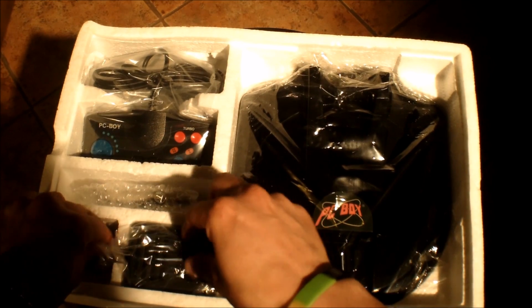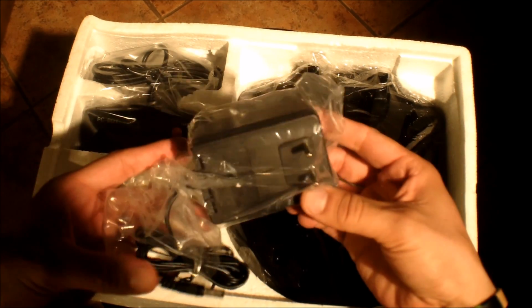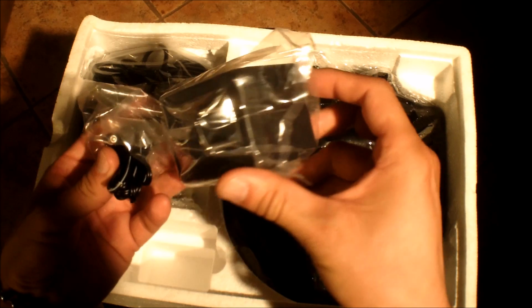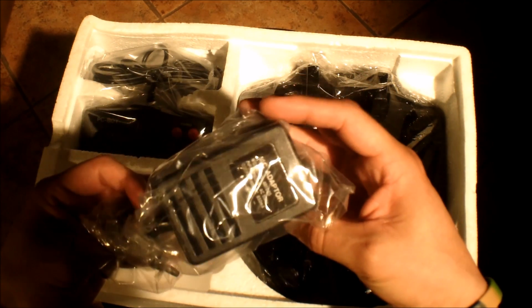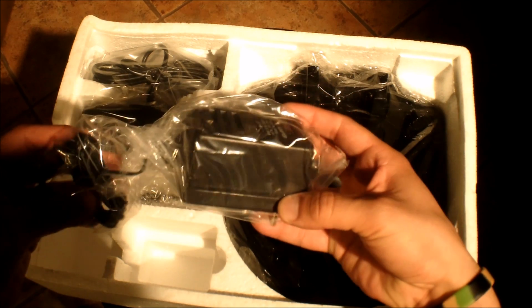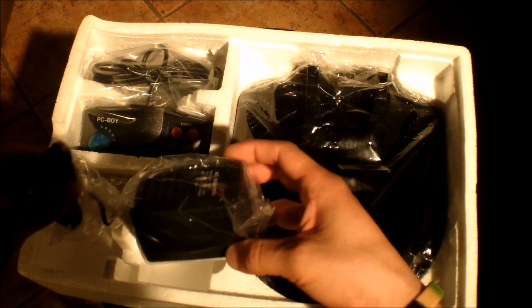Let's see here. I'm going to try to pull this out. So you can see here there's the Euro connector, basically. And this just says AC adapter on there. And it's still in the baggie and never been opened, never been used.